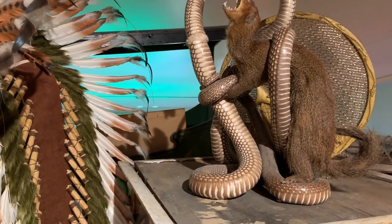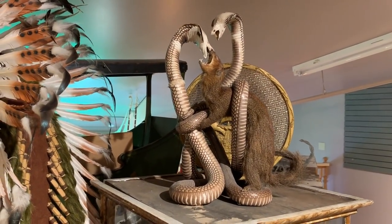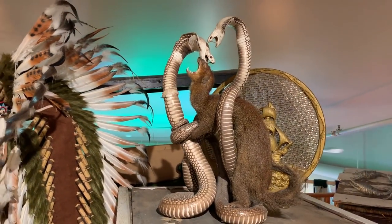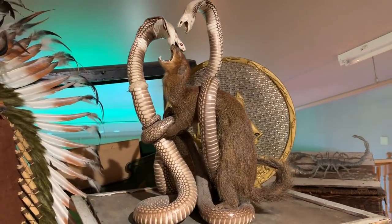Why have normal taxidermy when you can have two cobras fighting a mongoose? I picked this up off of a fellow who has become a friend, and the funny thing was, if a guy likes Mopar, they had the famous snake and mongoose race cars, or if you just like taxidermy, that's kind of an oddball thing. But yes, we even have cobras fighting a mongoose.